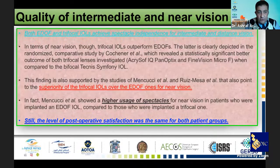We must also know that both the EDOF and the trifocal achieve spectacle independence for intermediate and distant vision. But in terms of near vision, the trifocal is superior to the EDOF lenses.